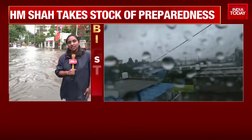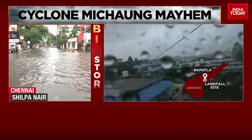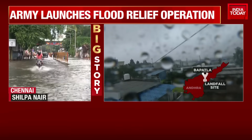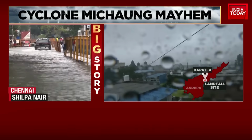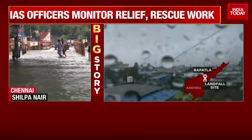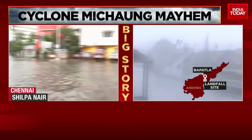Reporting from T Nagar in Chennai. This is a symbol of the Chennai smart city, a busy shopping area, a very important junction in the city, and you can see the kind of visuals on ground. It's still inundated, it's still waterlogged. Thankfully, the sun is out and the rains have stopped, and that, of course, is good news. Because of that, water has receded in several places, but it still continues to be waterlogged.